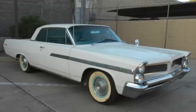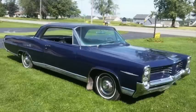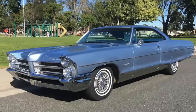The bigger 6.9-liter 421 would be offered in 1963 with up to 370 horsepower, pushing the big car through the quarter mile in just over 14 seconds and to speeds over 145 miles an hour. But it would only see minor updates for 1964.